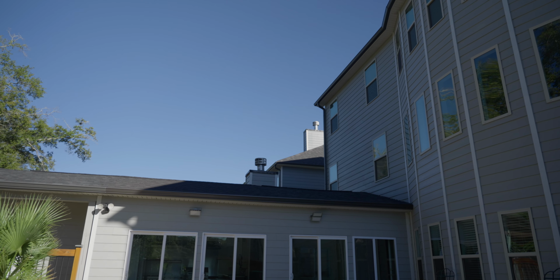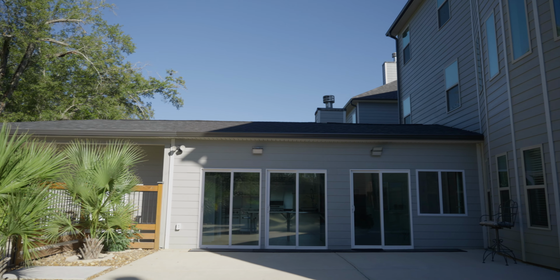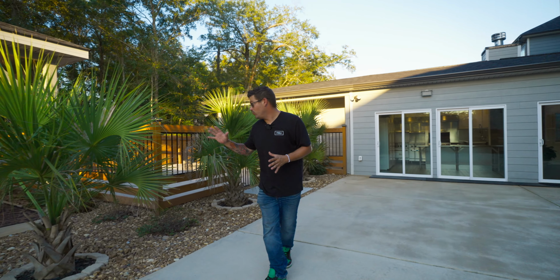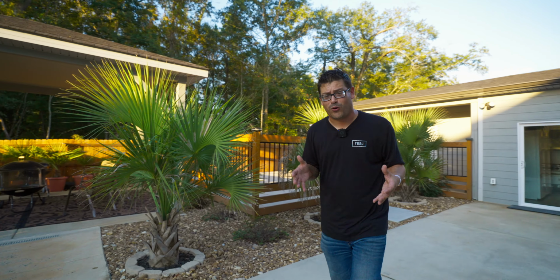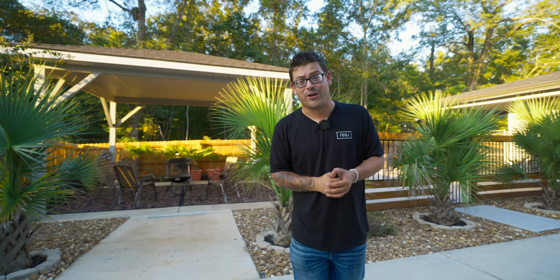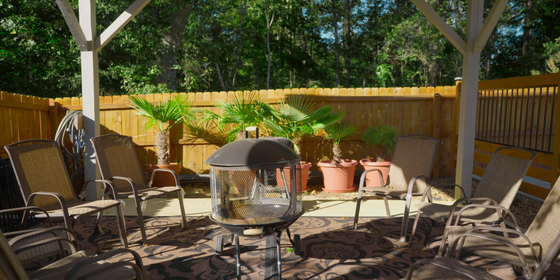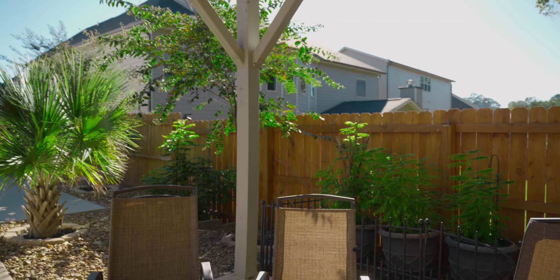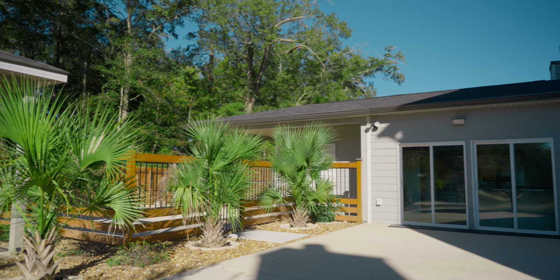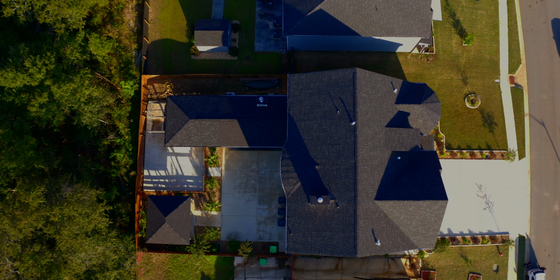Coming into the backyard, again, homeowner spent a lot of money to landscape it with beautiful palm trees, rock, and concrete, so you don't have to worry about mowing your yard. But you could potentially put a hot tub, jacuzzi up here under the gazebo. There is electrical. You do have also a 10x10 shed, which the homeowner currently uses as his dog kennel because it is air conditioned.